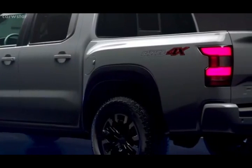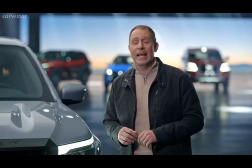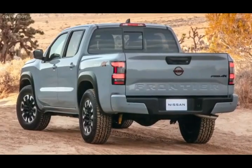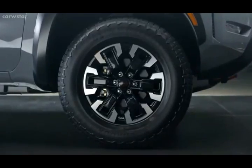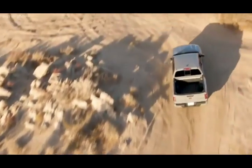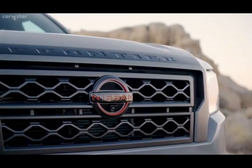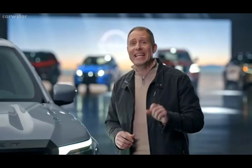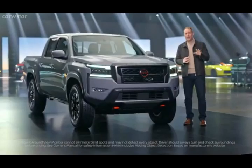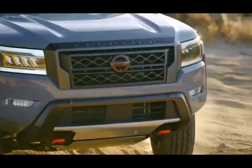Of course, towing is important. To make sure our customers can pull whatever they need, Frontier's maximum towing capacity is a full 6,720 pounds, with trailer sway control now standard on all models. And a new suspension and steering system provide the Frontier best level ride and handling. But there's more. Our customers want usable high-tech features. All new for 2022 and a first on any Nissan vehicle: Intelligent Around View Monitor with off-road mode. As you can imagine, this system is perfect for negotiating tight canyon crawls or trails.